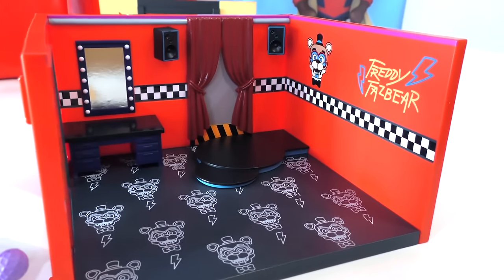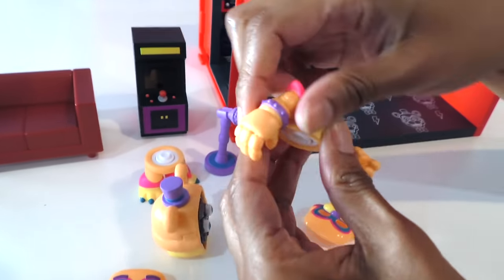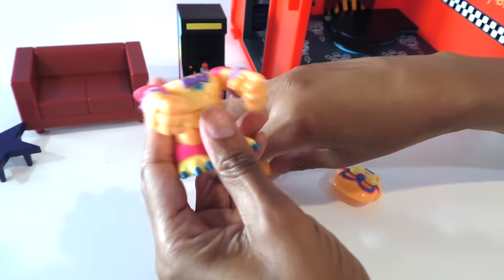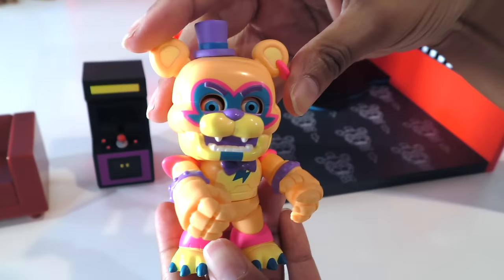Dressing room's got his name on it already. Let's snap him in and see. Oh, wow, look at all these cool pieces. No, this is the neon. Oh, wow, this looks really cool. I think there's a single pack of these too, but this one looks like it's more neon-y. Let's try this one.